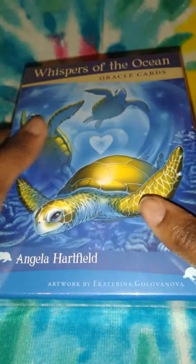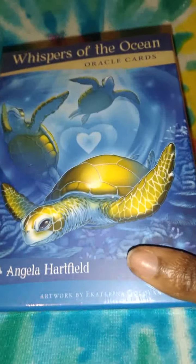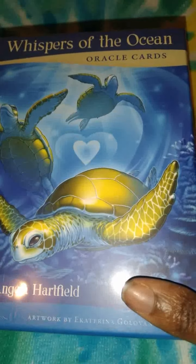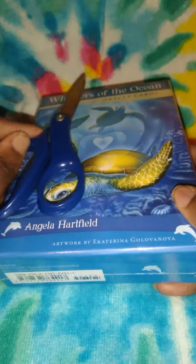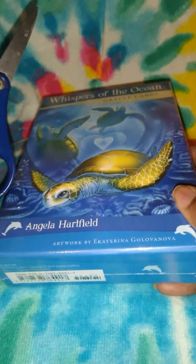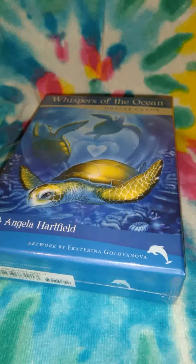So, I got this on Amazon for maybe $22 or $23 with tax and everything. I can't remember, but it wasn't expensive. It's very affordable. So as you can see, I got the scissors ready, and no, I did not intentionally make this match. I don't know what's on them, but it looks like my nieces and nephews have been playing with scissors. Anyway, let's get into it.